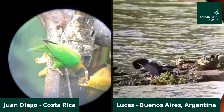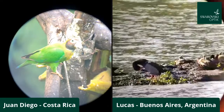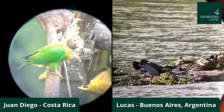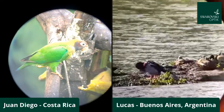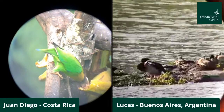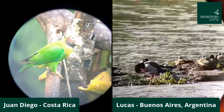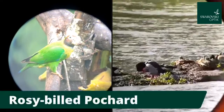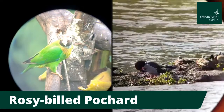Hey, Juan Diego. Hey, Lucas from Argentina. Wow. Yes, my friend, there? Buenos Aires. We have a rosy-billed pochard, a male preening. Around it a few females, but then you can see a male preening. Take a look at this. One of the most beautiful ducks for me here in the southern part of South America. Take a look at the red bill, if it shows, of course. I can see it. Yeah.